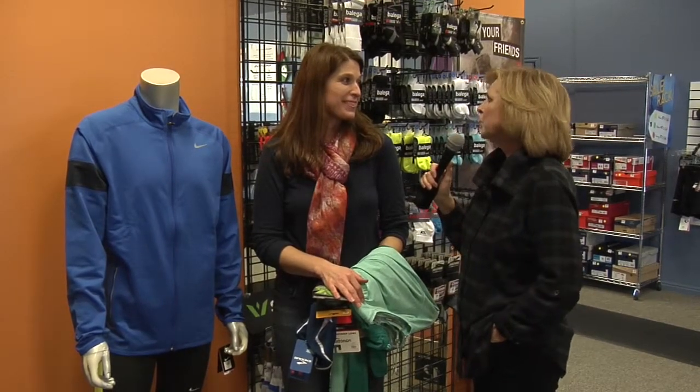Comfort first of all. What are we looking for? You want to find something that you can go out and you're not going to chafe in as you're running. It's got to be comfortable as soon as you put it on, and not too loose that it's going to rub you in the wrong way. So our mannequin here, we can go over a couple of points.